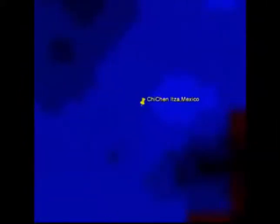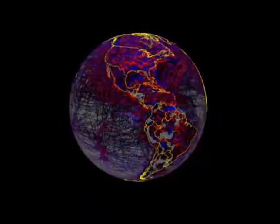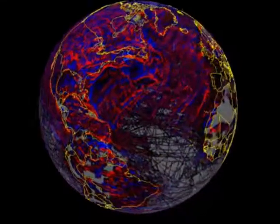Mexico, Chichen Itza, Quetzalcoatl Pyramid: non-magnetic energy. Peru, Lambayeque Plateau, Tucume Pyramid: non-magnetic energy. Nazca Lines: non-magnetic energy. But when we change to Silbury Hill, United Kingdom, there is a different view.